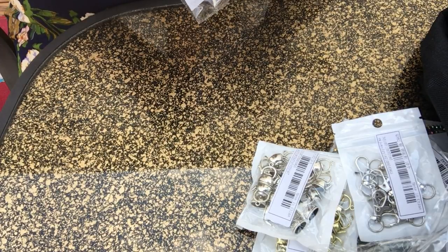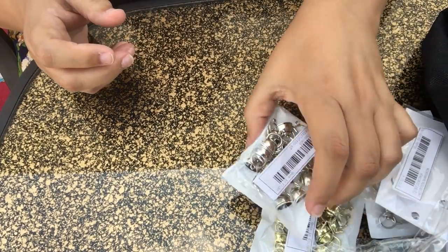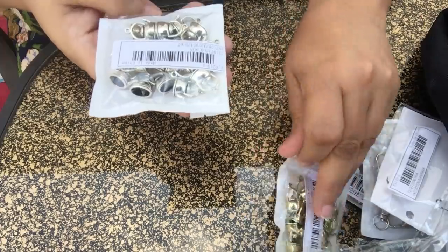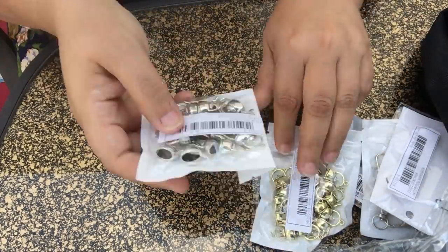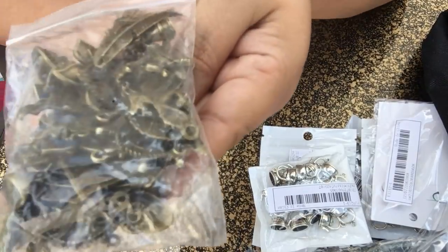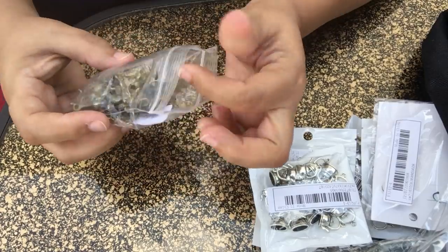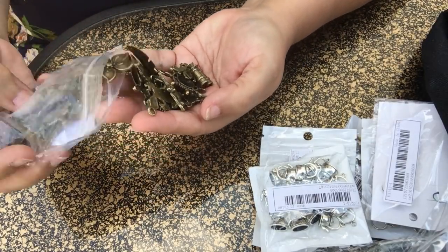I just thought that they were so pretty. Because most of the stuff I pick up is usually a dollar or two. I know for the little teapots, I think these might have been $3 or $4 each, and that was well worth it. Then I got this really big brass charm bag with bigger, chunkier charms.